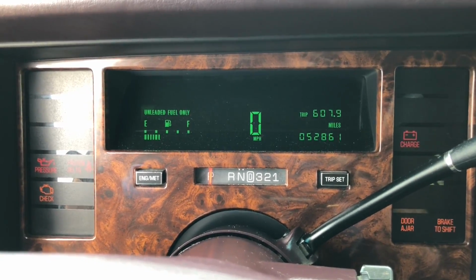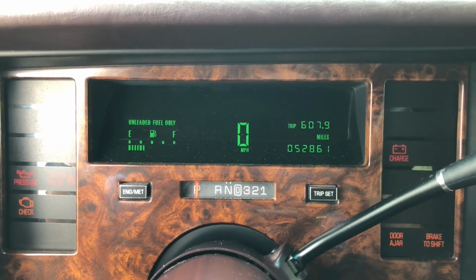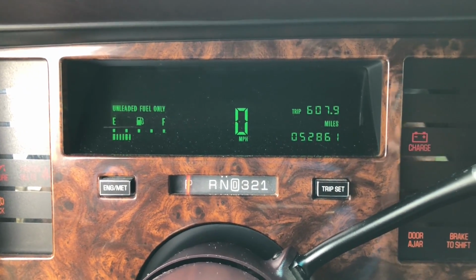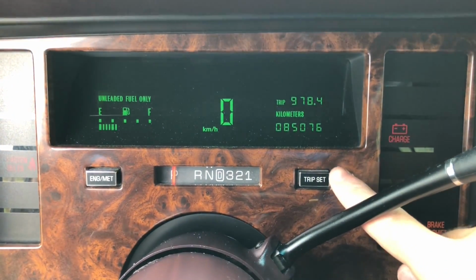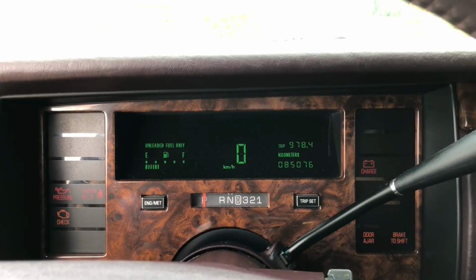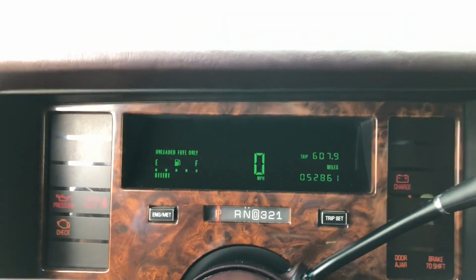And taking another look at the dashboard here, you can tell there isn't much you can do with it. You can't really change it like the Fleetwood Limited can, if you've seen that video. There's a lot more different stuff you can do with the screen on that one, but in this you can only change it to metric or just reset your tripometer. Those are the only two buttons you've got up there, and that's the only way you can change this dashboard, which is so funny, but I guess Cadillac liked to keep it simple back then.